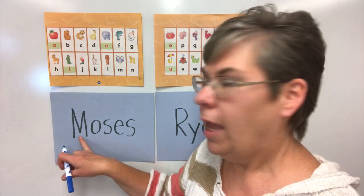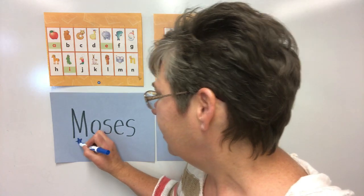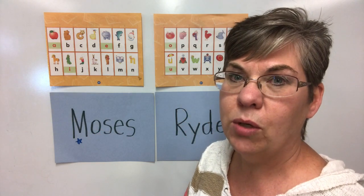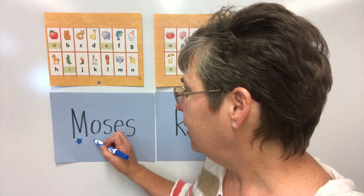What's the first sound in Moses? M says M. Is this an M? It is, so it gets a star. What's the next sound in Moses? Mo. O. And this is an O.